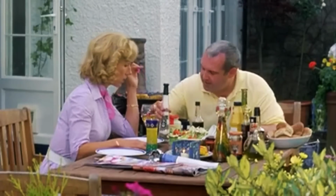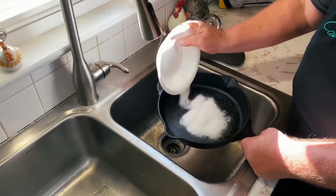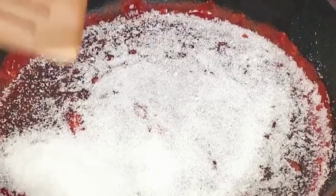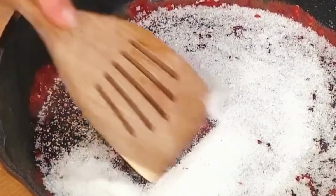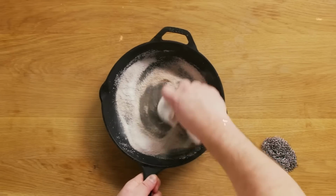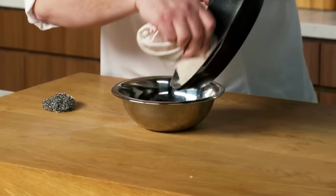Why is salt like that though? Salt happens to be really coarse, and that makes it really good for situations where you would need an abrasive. Sprinkle just a little bit on a hot pan with a bit of leftover oil and start scrubbing with a cloth. You'll see the difference almost immediately, and that's all thanks to the coarseness of salt.